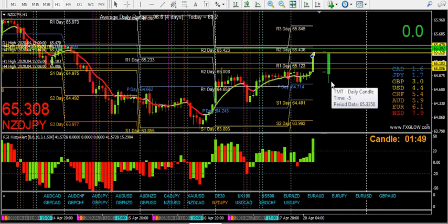I think this will probably continue on. The daily is above the daily open. That's all that one shows you there, that indicator. Don't use it as much.